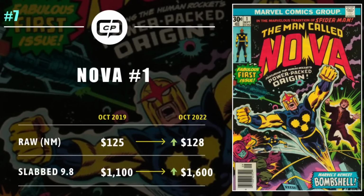Flash forward 3 years, we still have no news on when or which Nova will appear in the MCU. While it hit a high of $3,000 this past June of 2022, near mint raws have pretty much held at a fair market value of $129, and 9.8s have dropped to its current $1,600, despite a big fall in half its 9.8 value. In 3 years, this is still a solid investment. It could possibly hit that $3,000 again once Richard Rider's Nova is confirmed.